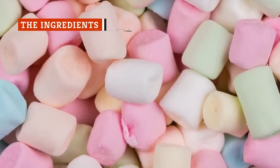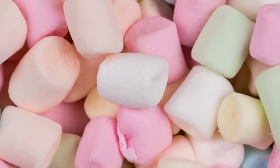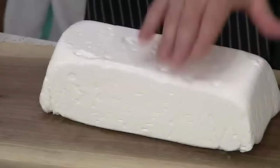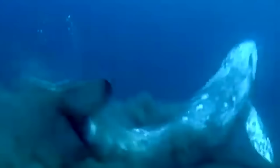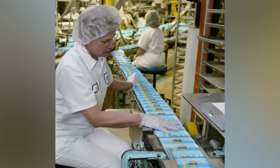Americans do love their marshmallows. As a nation, the National Confectioners Association says that around 90 million pounds of marshmallow are sold every year, which is about the same weight as 1,286 gray whales. But what exactly is in the sugary treats?